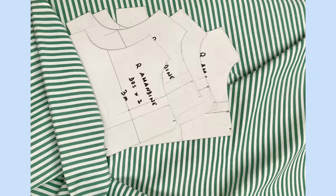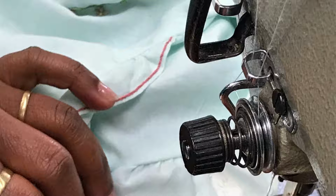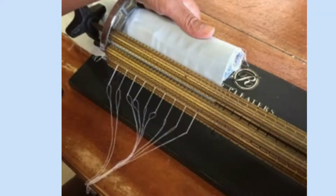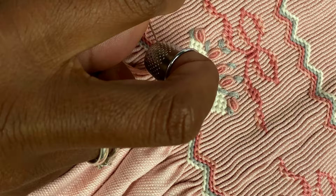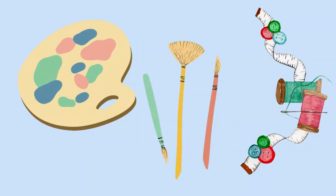Once Ravo has cut out all the pieces of fabric, he then puts them into neat piles and gives them to the seamstresses. The job of the seamstress is to put all the pieces together to make one garment using threads and needles and sewing machines. The most talented seamstress makes the smocking. They use a traditional hand pleater to pleat the fabric and then embroider on top, following the Queen of Smocks' instructions. They use different coloured thread to decorate the dress, as if they were painting with a needle.